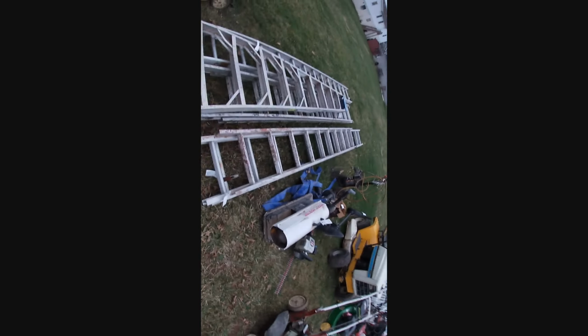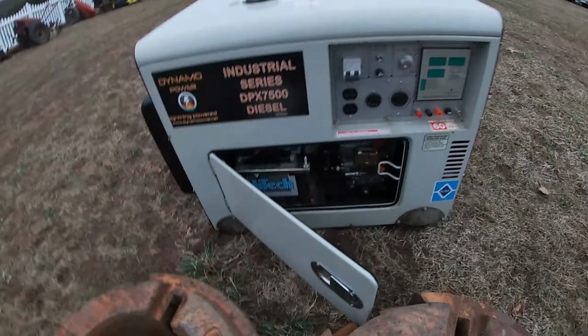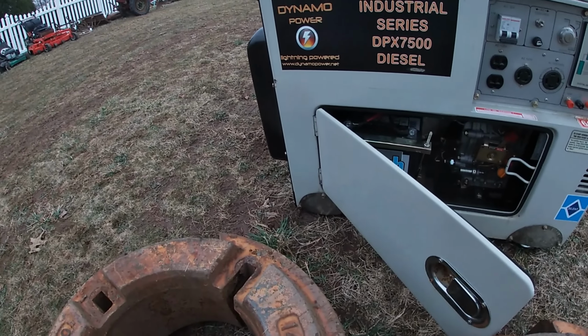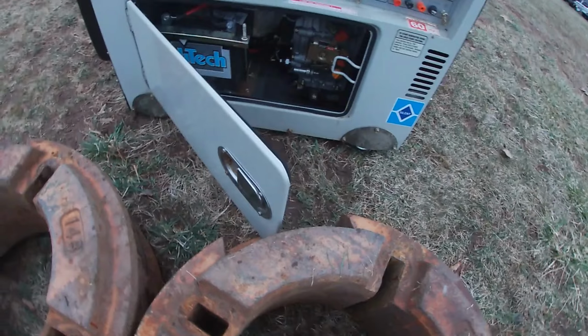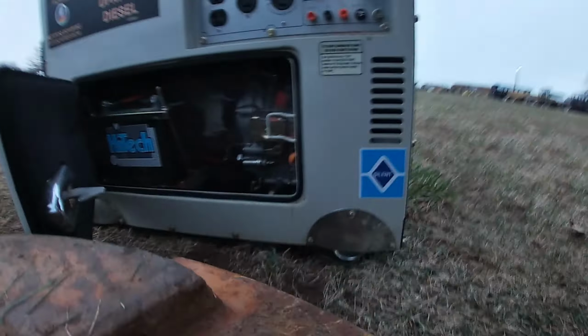So far, the only thing I see is this three-wheeler. Check this out. A Dynamo Industrial Series diesel generator. This one would be cool to put on the back of my truck. Doesn't run, it's got a battery.